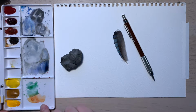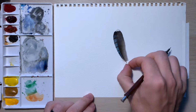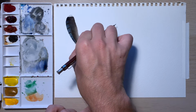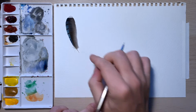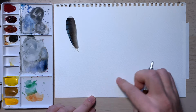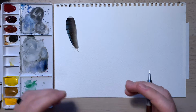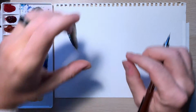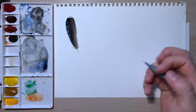Okay, so to begin, I'm going to clear off this space. We're going to place our reference feather somewhere where we can observe it well. Position it in the angle that we want to draw it from. I'm going to draw this a little bit larger than life so that it's clear for you to see. If you're working with a bigger feather, of course you can draw it to any size you want, but I would recommend erring on a fairly large size just so that you're not limited by the brush width when you're trying to get your detail work in.